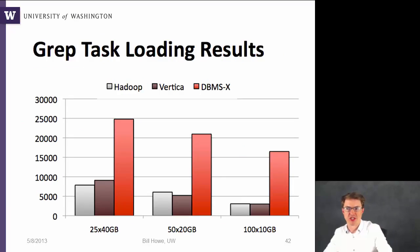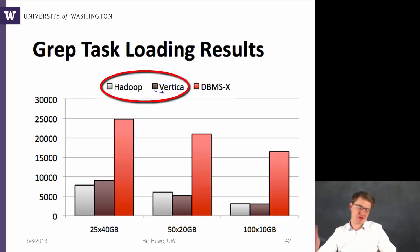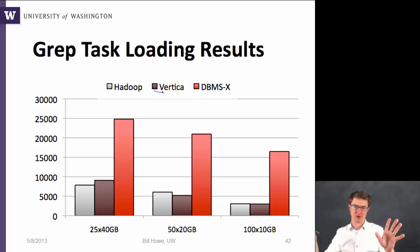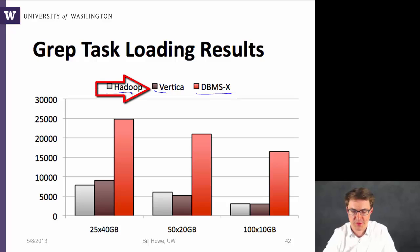So what were the results? Just to load this data in, this is what the story looked like. Hadoop and the system called Vertica, the theme here is that they were the designers of the Vertica system, and so most of these results are going to show Vertica doing quite well for a variety of reasons. We're not going to talk too much about those particular reasons. We're mostly going to be thinking about RDBMS X, which is a conventional relational database, and Hadoop.